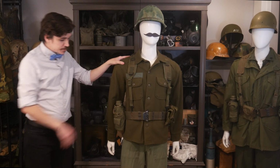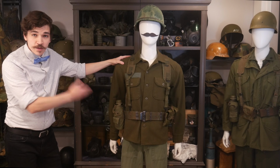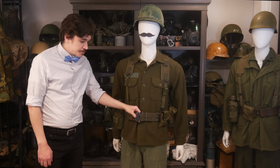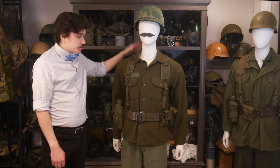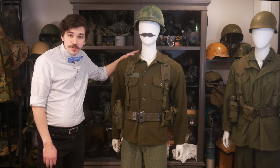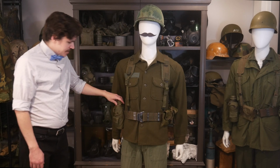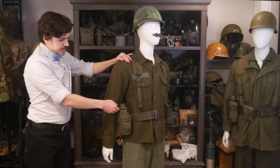He also happens to have one of the M1967 belts with the Davis buckle. And he's also wearing Alice suspenders as well. And then basically everything else is pretty much similar to everyone else around him. I ended up going with an LC1 canteen cover.